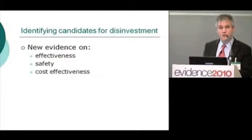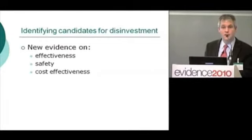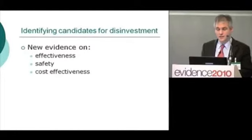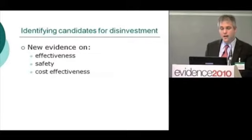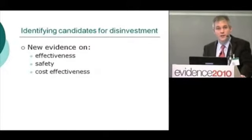We saw co-proxamol not so long ago being withdrawn by the regulators, the MHRA, and there were several £1 million spent on co-proxamol, which was not much more effective than existing analgesia, though it did have the potential safety hazards in terms of suicides and so on and so forth. If there is any new evidence on cost effectiveness, so for instance if a generic alternative became available, then it seems reasonable enough not to promote the use of the branded product.